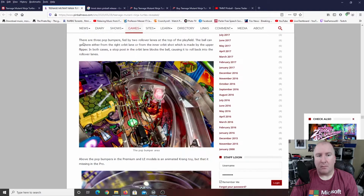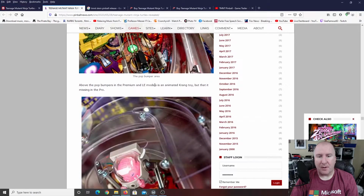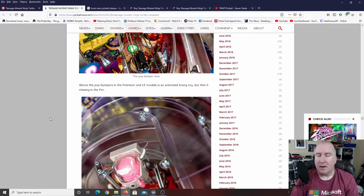There are 3 pop bumpers fed by 2 rollover lanes to the top of the playfield. There's a lot of really good stuff in this particular game. You see Krang right there just chilling. Above the pop bumpers in the Premium and Limited Edition models is an animated Krang toy, but that is missing in the Pro. So if you want to see Krang in the middle of the field, you're going to have to get something other than the Pro.